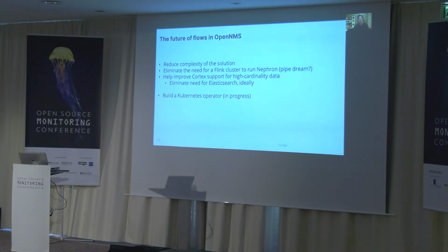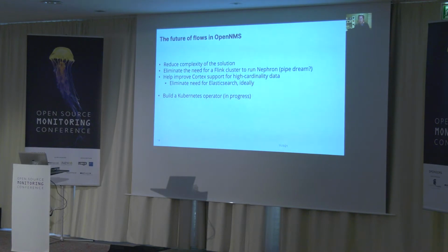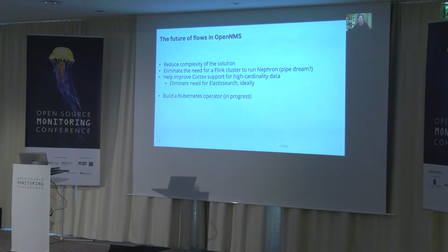times the number of possible source ports, times the number of possible destination ports, times the number of possible layer 3 protocols, which fortunately is a pretty small number, but it's still at least 2, right? And that number gets really, really big, really fast. Cortex is just not currently able to cope with that high level of cardinality. So one way that we might help get there is by working upstream in the Cortex project. And in fact, we've recently hired a developer to do exactly that.